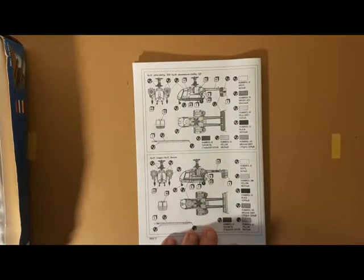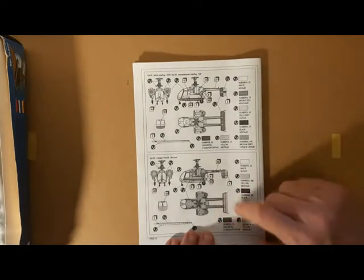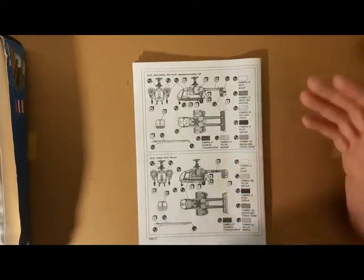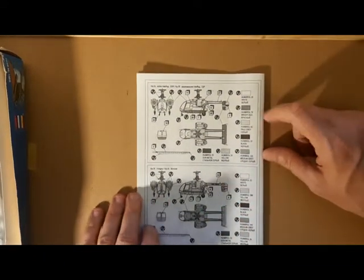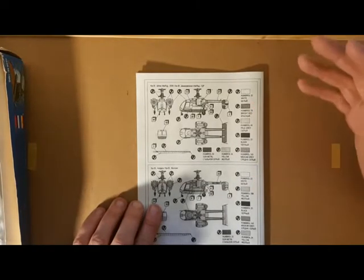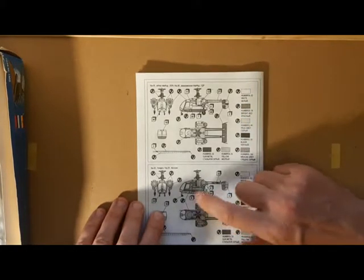And I'm very tempted to do the Hungarian one. I've seen footage of these in Hungary being used for agricultural purposes. And that with the yellow, I like that scheme. That's not saying that doing the East German one isn't tempting as well, but I just haven't done a big yellow bird in a while. In this case, a dinky yellow bird in a while. So, very tempted to do this one.